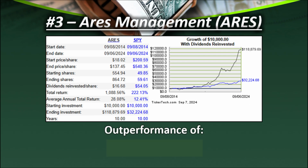A $10,000 investment into this one 10 years ago would have brought back $118,879.69, outperforming the S&P 500 by $86,655.01, and this stock is only number 3 on this week's list. Unbelievable.